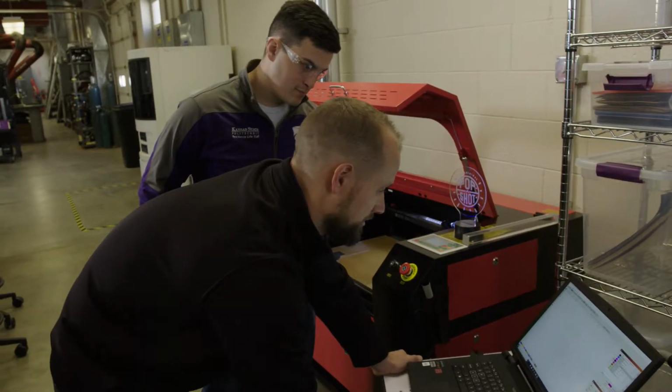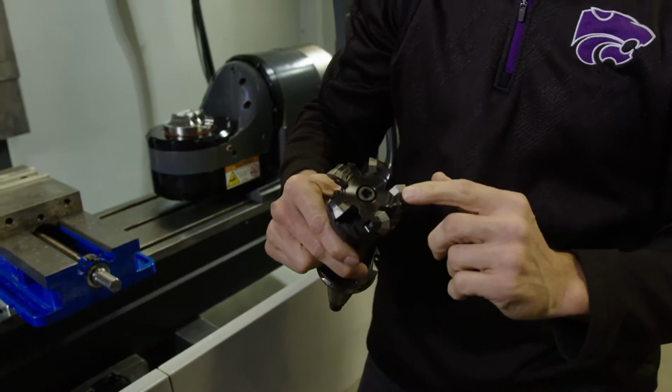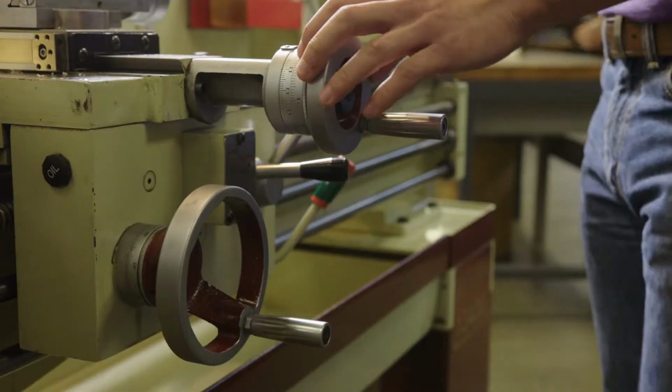And they get to learn how those machines all operate, so when they're designing and engineering for their company one day, they know how the processes interact with those machines so that they can be the best engineer possible.